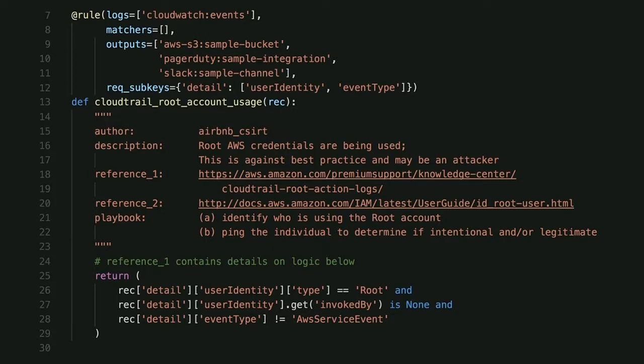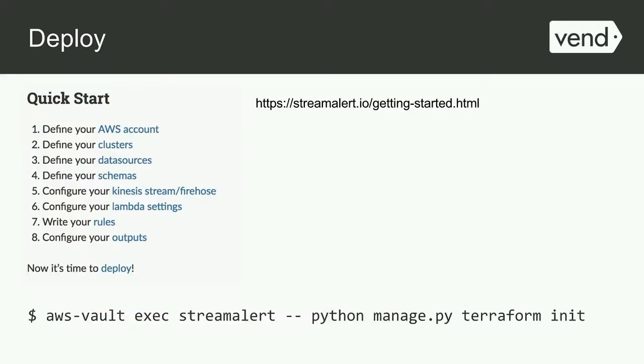There's a handy helper for required subkeys because of that tricky schemaless schema. And then the doc string is actually your description of the rule, and that becomes the message that gets alerted. And then you implement that logic with Python, and return true, it's going to alert. False, it's not going to alert.